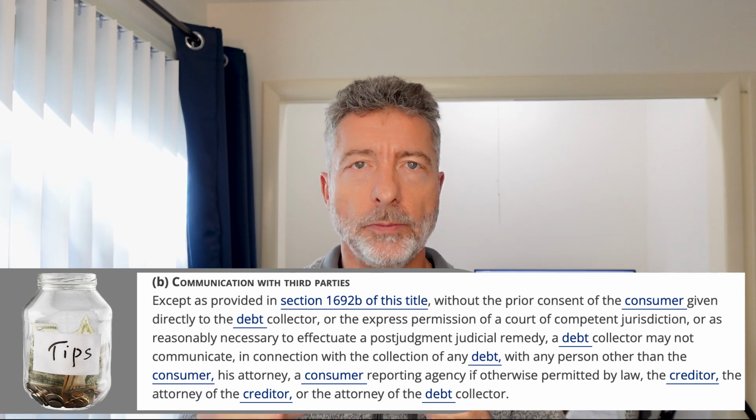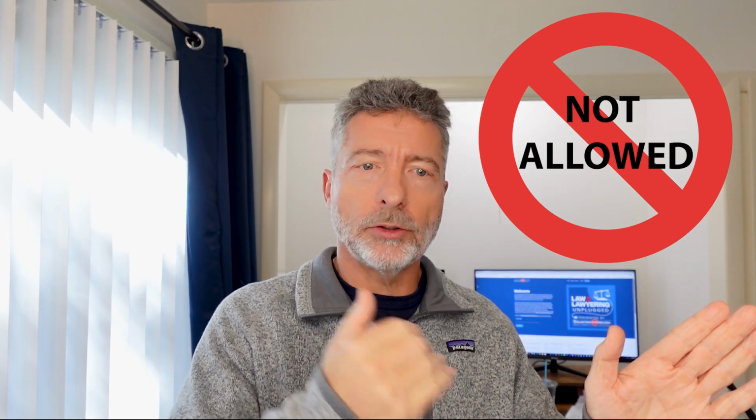Now 1692b allows, and that's FDCPA, your neighbors, believe it or not, or third parties to be contacted just for location information and under very strict guidelines, meaning they cannot perform debt collection. They can't go, oh, I'm just looking to see where John Brown is because he owes a ton of money to us, Square Deal Dan Collection. No, that's not allowed. But they can reach out once and say, hey, your neighbor John, does he still live next door? It's very limited, and it's something that really solid debt collectors don't take the chance on doing. So you have to be wary about that if you're a debt collector.